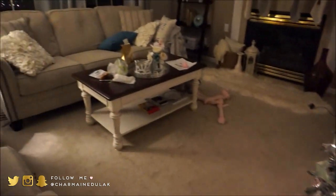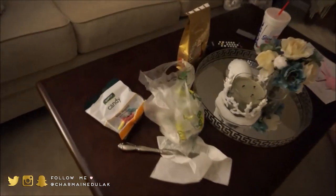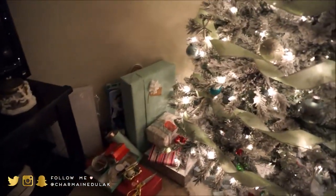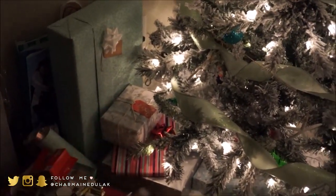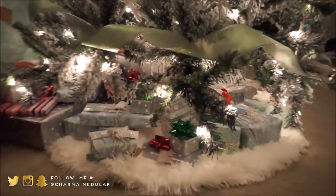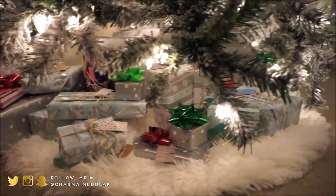Look at our messy living room, you guys. I had Subway for lunch today. And I wanted to show you guys all the presents I wrapped yesterday, because I think I showed you a little bit of me wrapping. But I got more presents now around the tree and under the tree. It's getting so full. I still have to buy more presents, but I'm really excited. I love how everything is looking.